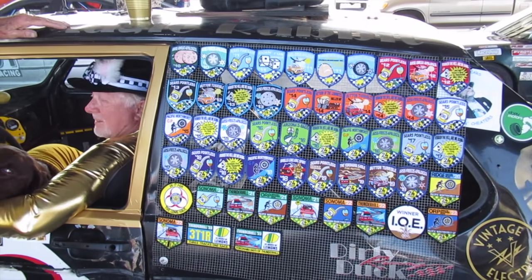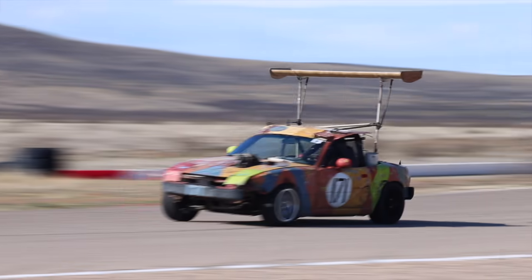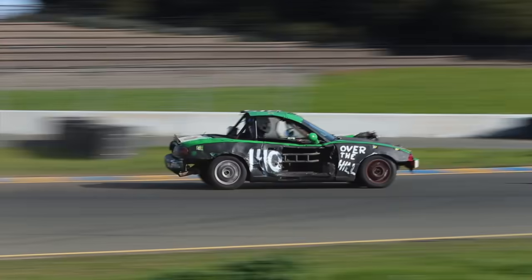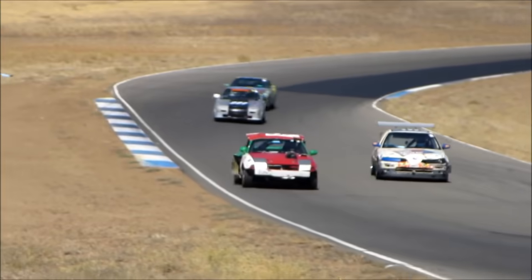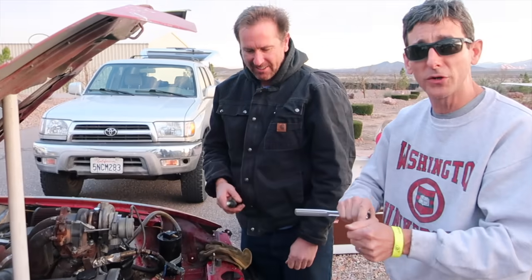It's incredible. And the number 1 most raced Lemons car is the Eyesore Racing Miata with 56 races under its belt. Now, this car is one of the original Frankenstein Lemons cars, which means back in 2009, they took the front half of a Miata and the back half of another Miata and welded them together to make their Lemons car.